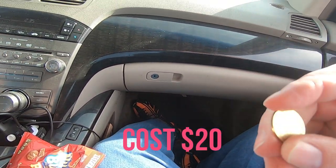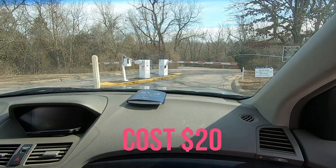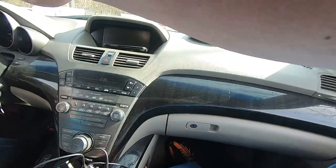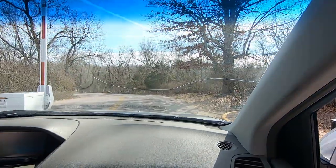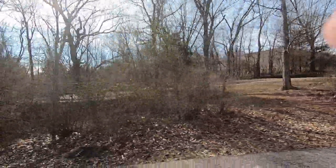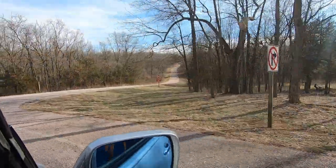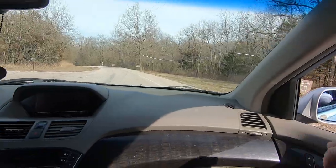All right, folks. Well, we paid our $20. They give you this little token to put in the gate, then you can drive around. And I don't know if you can see that very good or not. Should be able to. All right, gate goes up, we go in. Apparently you gotta go left. Begin one way.